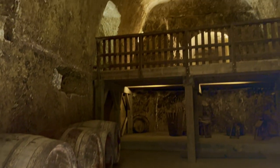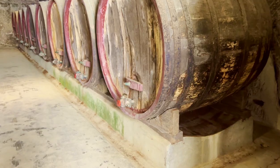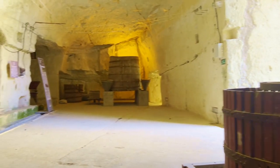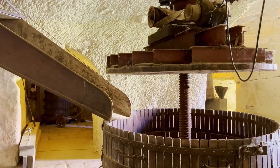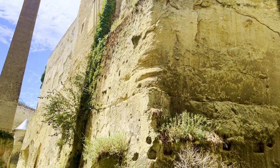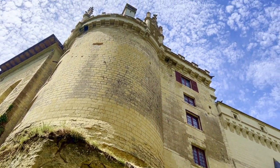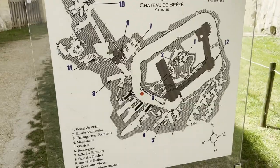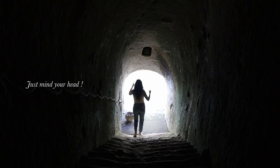We could also visit the old cellar where they used to store and make wine. And actually, the wine of the castle has been known since the Middle Ages, specifically Le Chenin Blanc, so white wine, which is incredible and is still made in the castle vineyards to this day. They are still using some of the underground passageways as storage because, again, that temperature stays very constant, which is very good for wine storage.